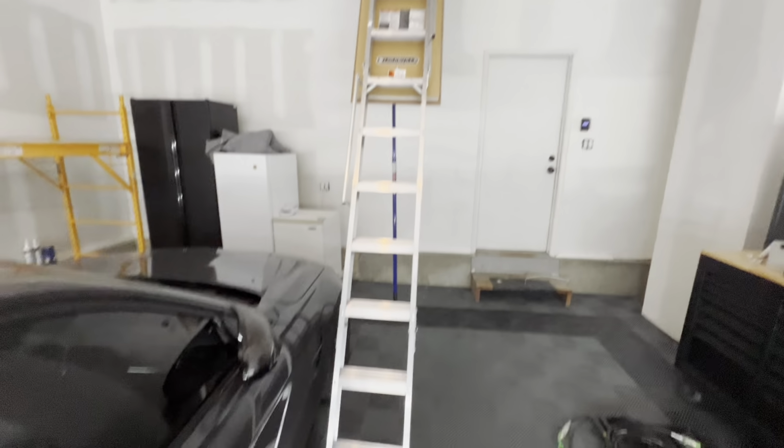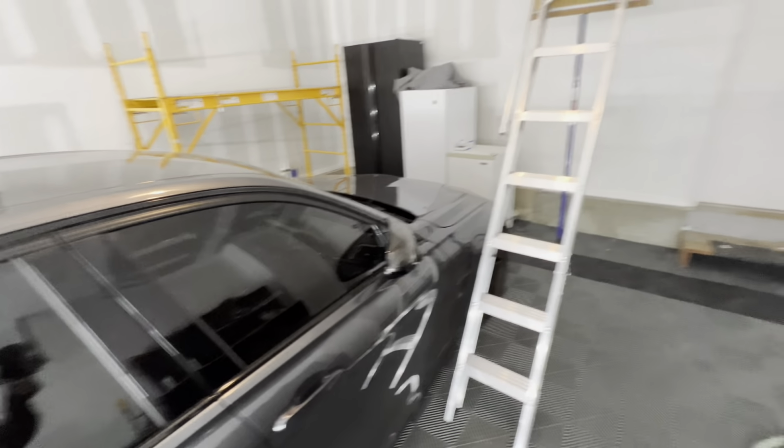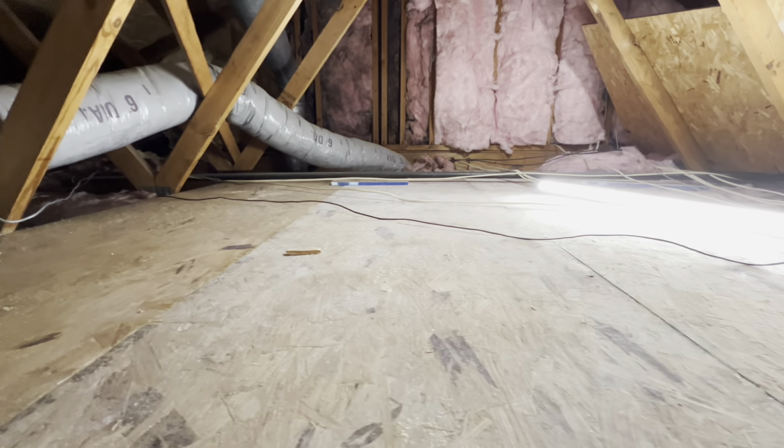But here is the ladder. It's an 11-foot ladder. It's pretty long, a little close to the car, but I managed to sneak over just enough so I can get the ladder down. So let's go ahead and show you the space up here. They actually still have to do some cleanup up here, but here is the attic space.